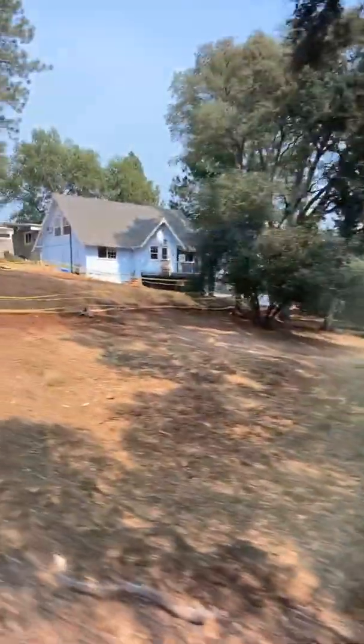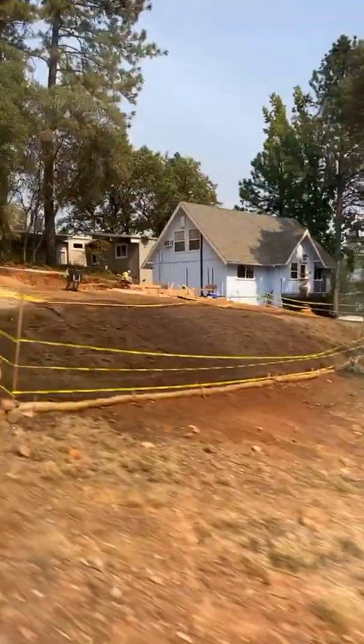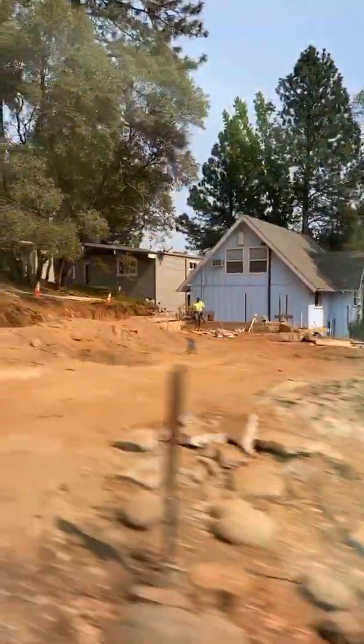And we have a big project coming up on this house. They're planting their hillside and putting in a new driveway. Big project.